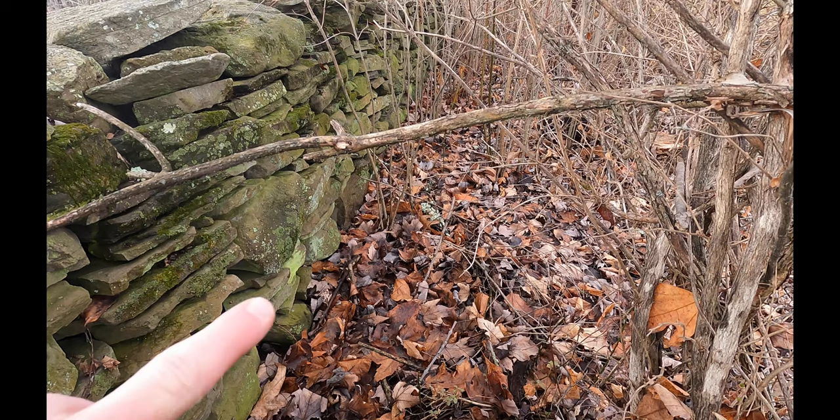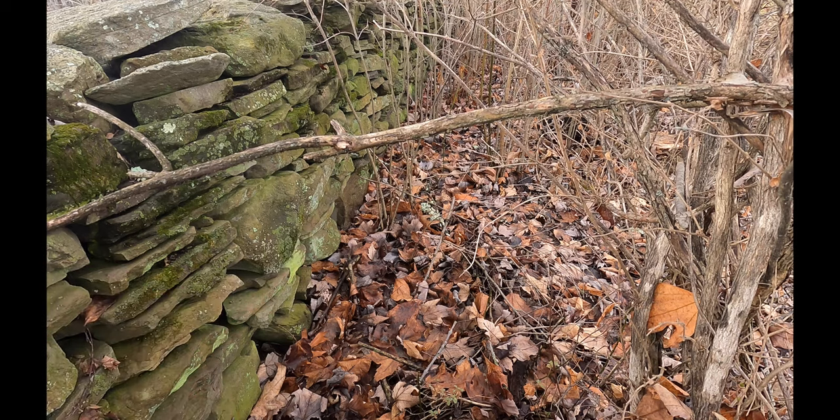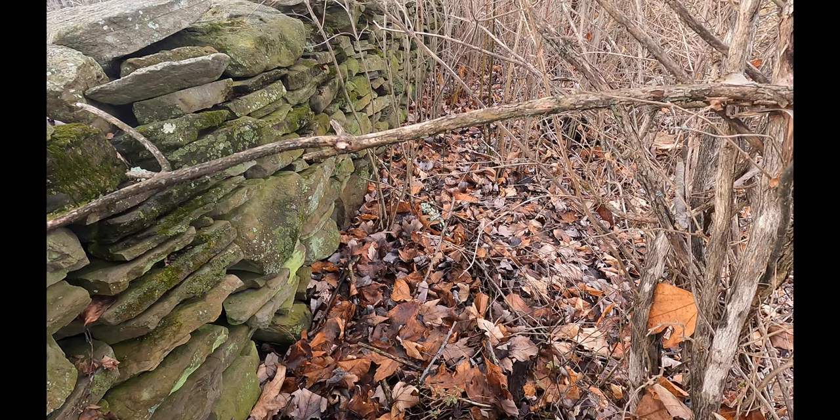So here's a good example of a larger stone at the bottom right there. And if you think about it, those larger stones, you probably couldn't pick up by yourself. So they were dragged into place by a mule or a horse, and then they built on top of them. And the bigger rocks were probably the ones that they wanted to most get off the field, so they tended to come first, and then they would build from there on out.